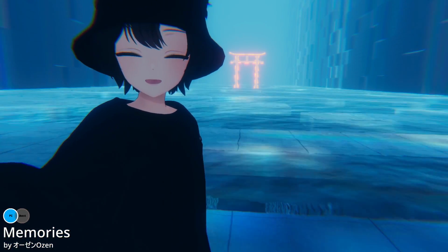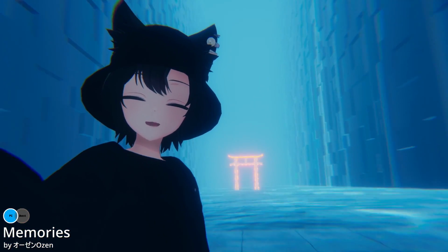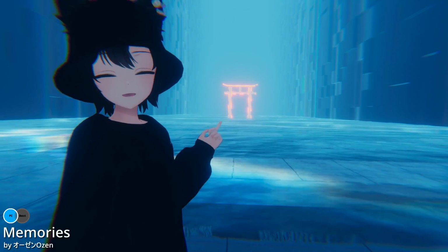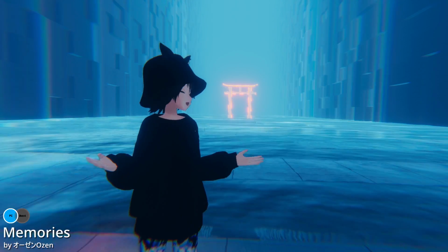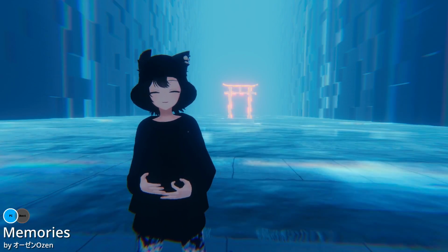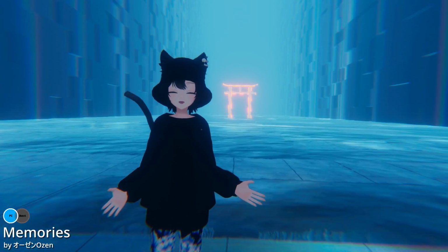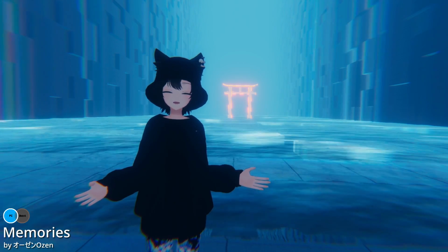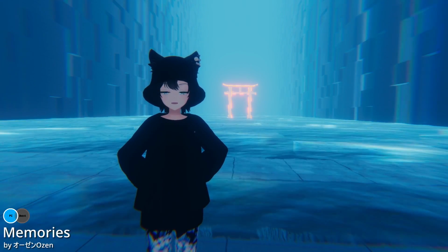And the final world for today is called Memories by Ozen. Everything you can see has basically everything there is. It's a long corridor of a beautiful looking environment with one gate. There isn't really any toggles. I think there's a mirror somewhere. Maybe. I don't know. But I think it visually looks pretty interesting and pleasing. Also something I could see myself hanging out in and chatting with friends or just relaxing.